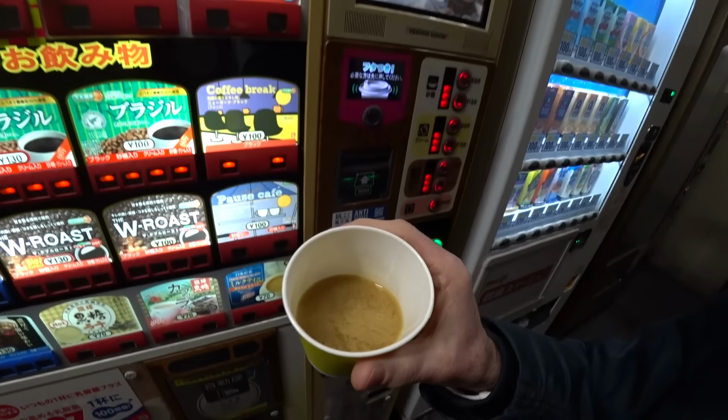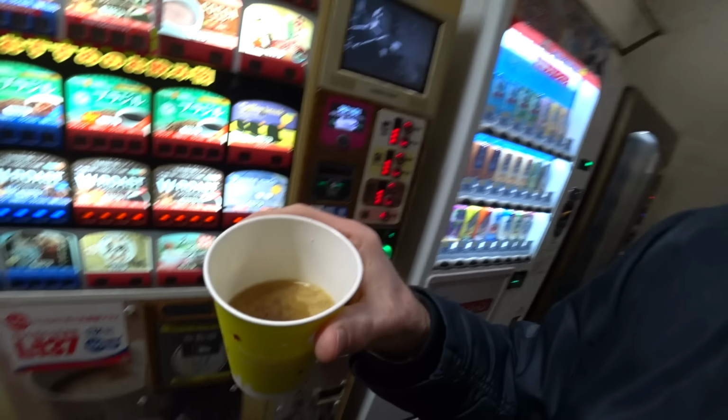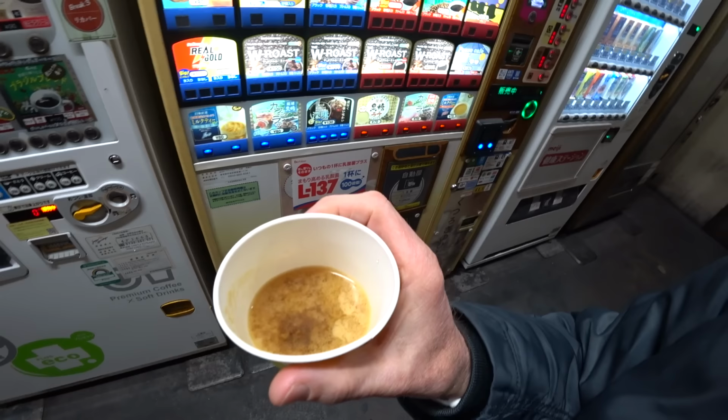Smells like clams, like the ocean. Oh, it's hot. Hot and creamy. It's actually not bad. Definitely good for a cold day. Miso soup, fresh miso soup from a vending machine. That is really nice. Taste the clams. Better than I had expected. That is tasty, really thick. You can see the miso in there. Super thick miso. That's really good for 70 cents.